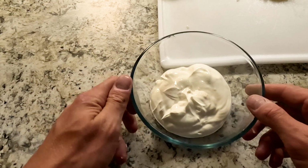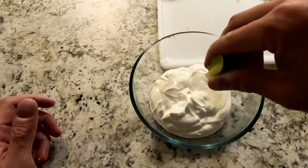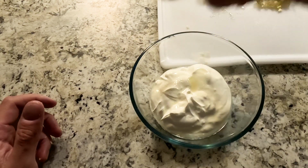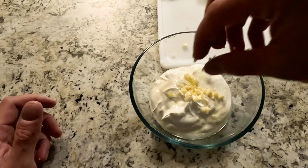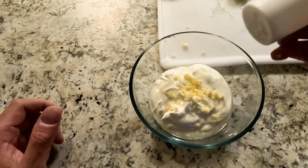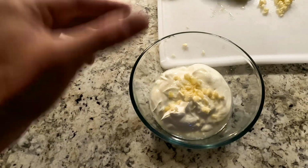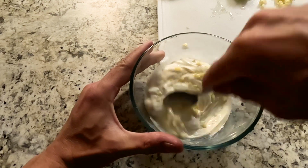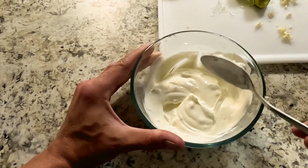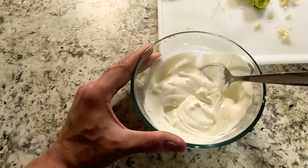Now get a bowl of sour cream, alright? And you're gonna pretty much start mixing all the ingredients for this sauce. You're gonna go ahead, put your lime juice in, your garlic, a little bit of salt, and then mix all of that together. Now I know this may sound weird and not appetizing at all, but when you go to taste it, it's actually pretty good. You'll be surprised.